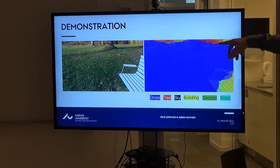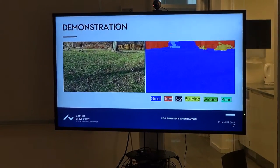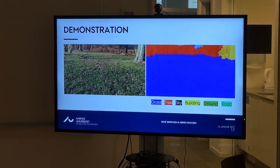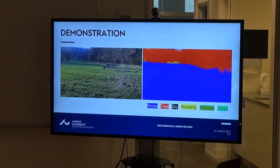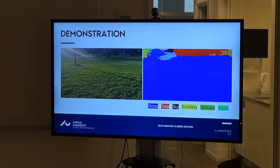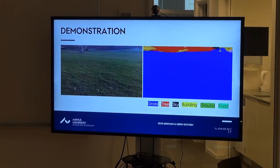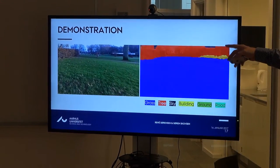You can see motion artifacts on the input image, which result in all this flickering in the segmentation. And in a direction like this, it's very hard to do. And also there is a building.